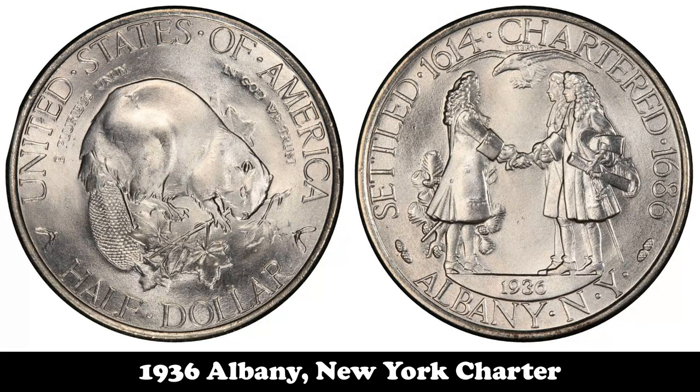Even today, the Albany half dollar is not very popular amongst collectors, and it was not very popular at the time. These coins remained available for purchase at their original issue price all the way up through the late 1950s.